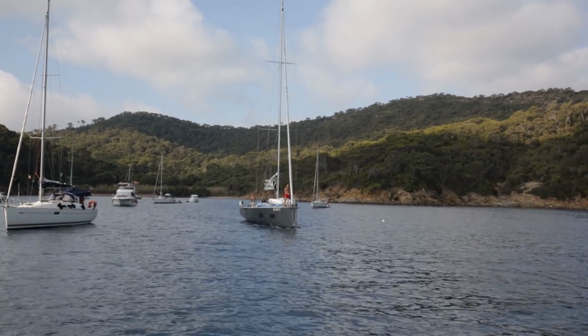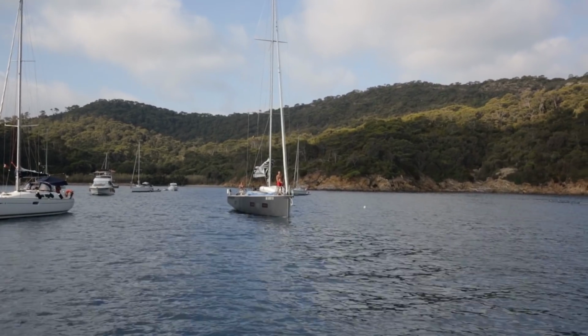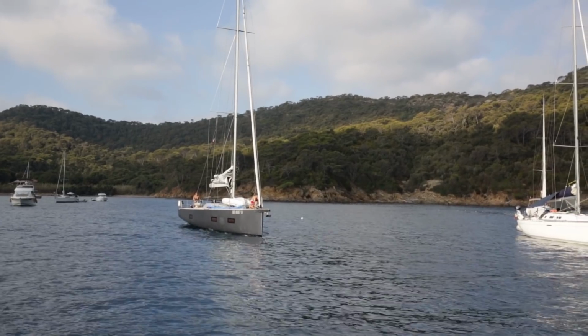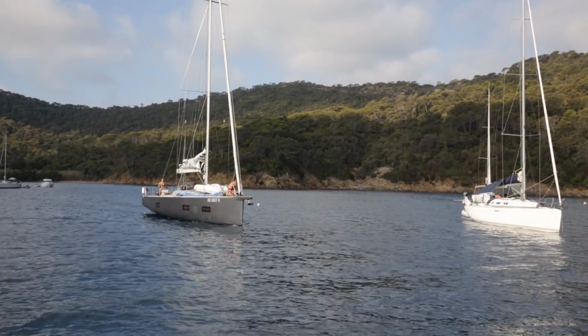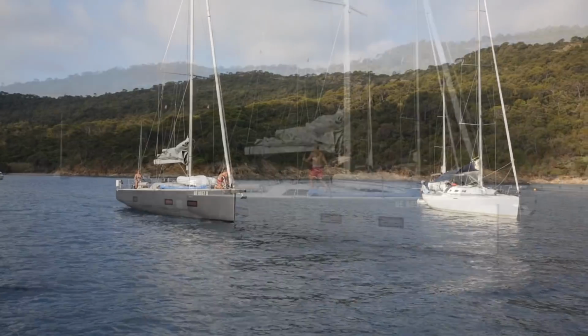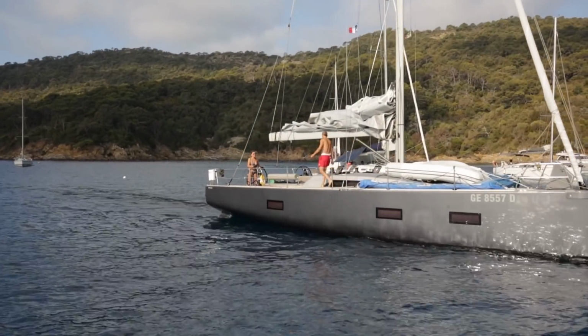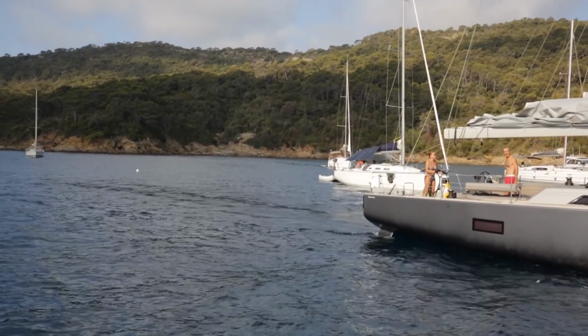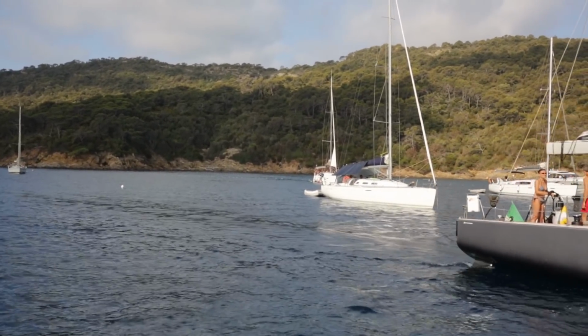In 15 and a bit meters we can see straight to the bottom. I'm feeling a free dive coming up. These guys do it the same way that we do, with the woman at the helm while the guy takes up the anchor. Not so common. Ciao.